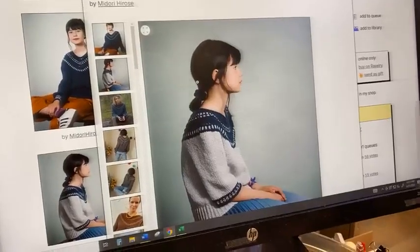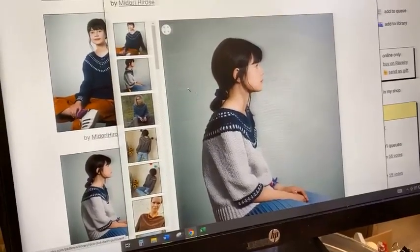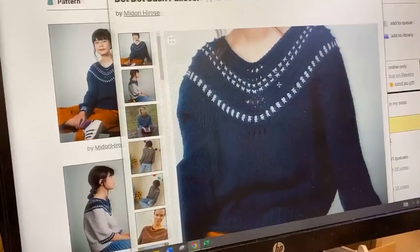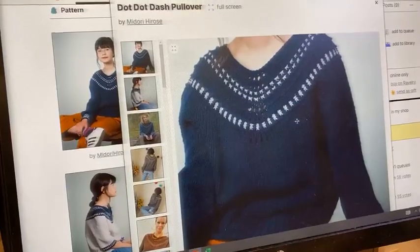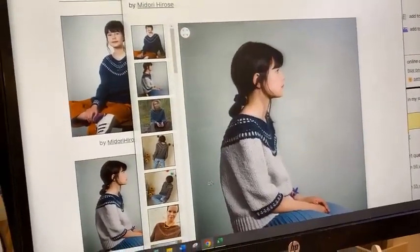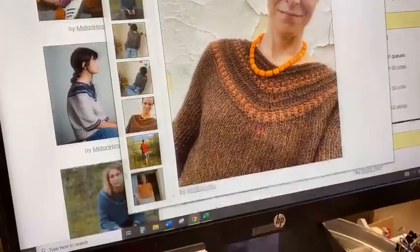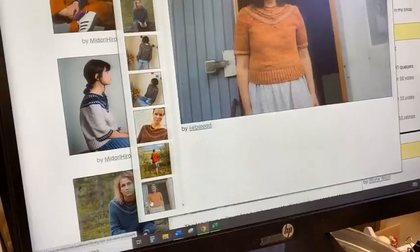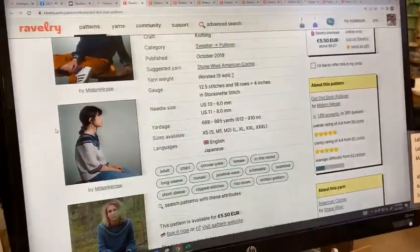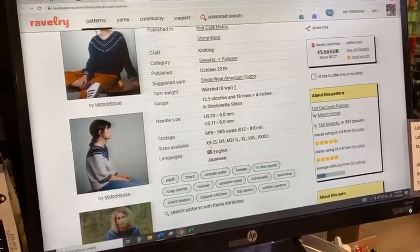Okay, this one, dot dot dash pullover. It's so cute and really, really easy. Your color work on this one is just a little mosaic knitting. Like this one, she just did a little bit of a contrast color. This one, she did the whole yoke a contrast color. So like all sorts of different versions. It'd be really pretty to do the darkest Haunui and the lightest Haunui, so you get that really good contrast.